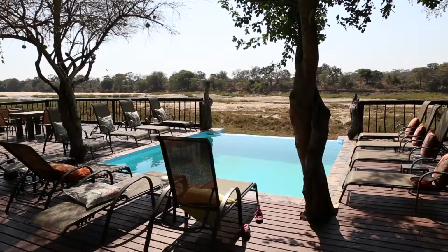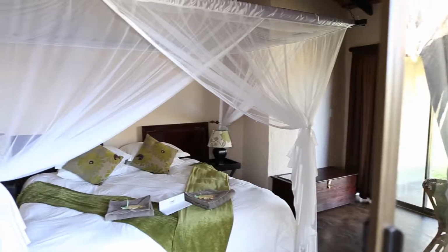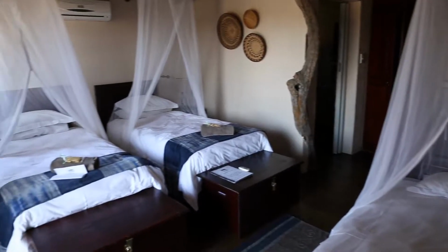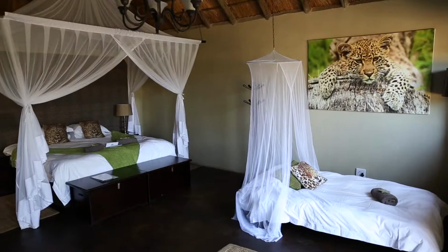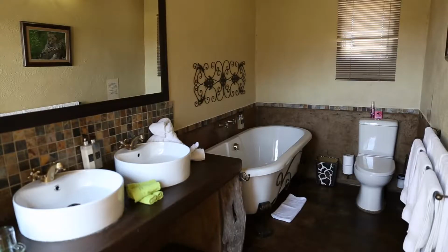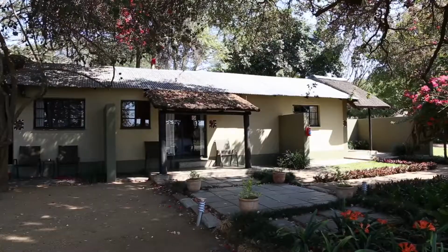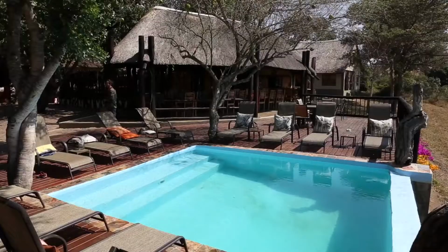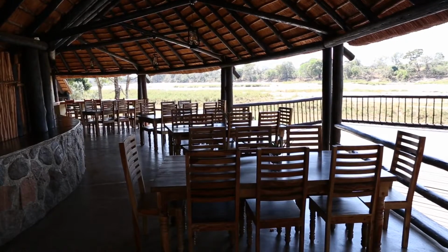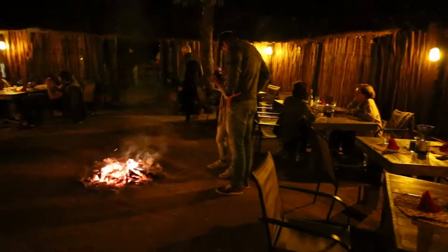At the moment we have 9 rooms, all of which are air-conditioned, fully covered with mosquito nets and such amenities. Our luxury suites do have indoor baths and outdoor showers. Basically, Umkumbe Safari Lodge is aiming to give guests a real African experience. We don't have any meals indoors. All meals are served outdoors, either overlooking the river or inside the boma at night around the fire.